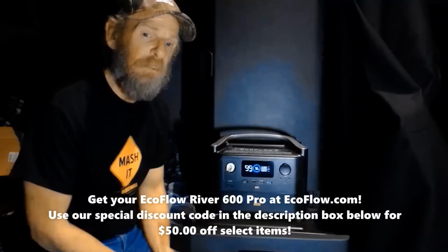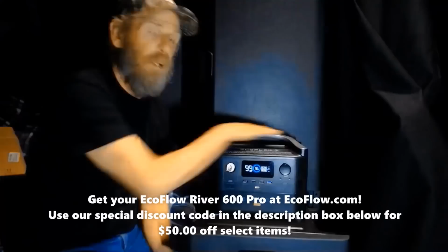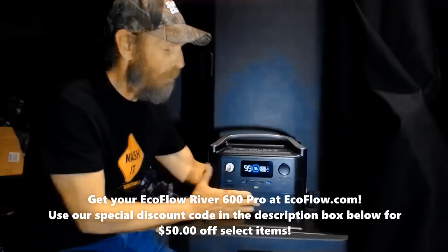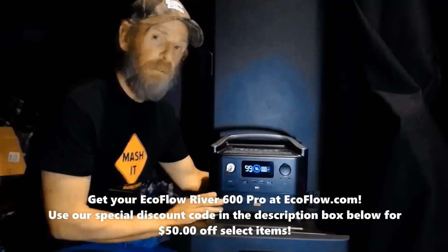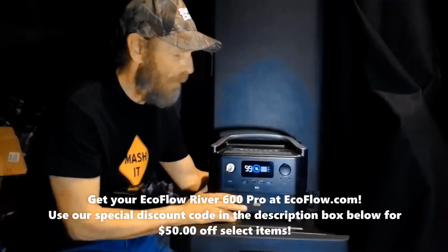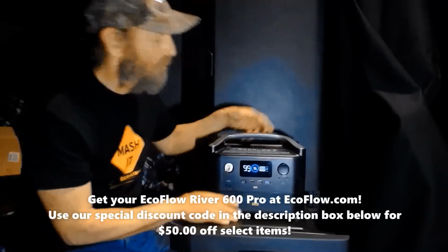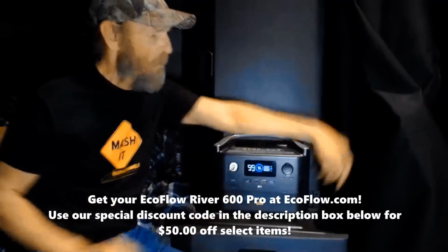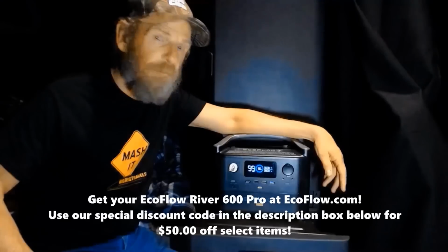And check it out. Really, seriously. I like it. I am planning on buying the solar panels. And don't forget, you can buy the extra battery as well. Double the power. Uninterruptible power supply. It's got everything. 15.9 pounds. That's all I got. I'm sold.